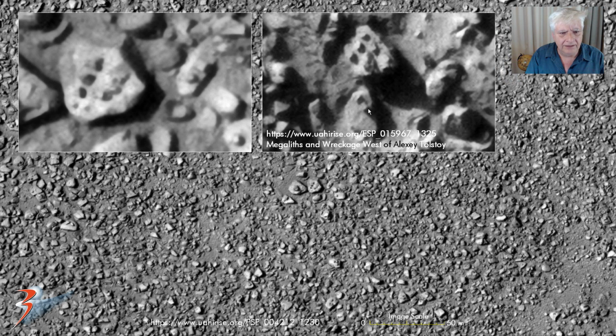And there's a similar anomaly I found. This features in my video called Megaliths and Wreckage west of Alexei Tolstoy. Check out that. Got 3 dark spots in a row, same as over here, and smaller odd parts on the one side.